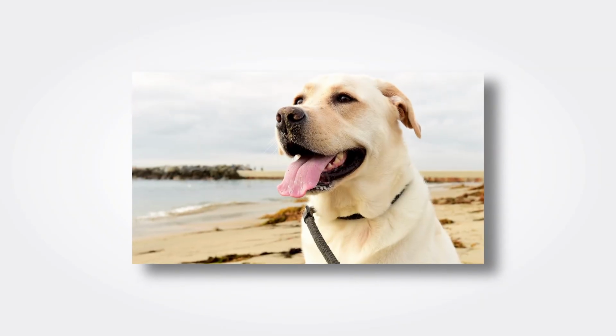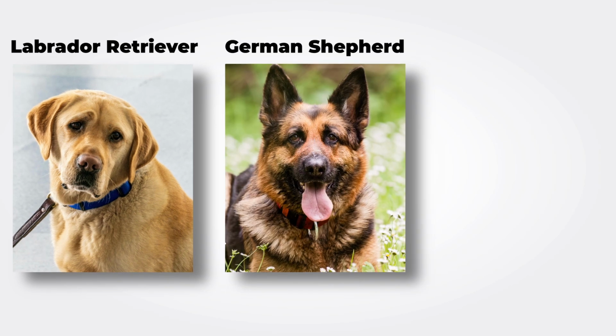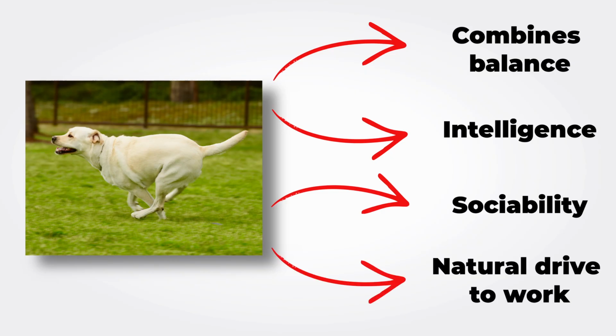Labrador Retriever. At first glance, the Labrador might not look like the most operational dog on a rescue team. It doesn't have the imposing presence of the German Shepherd or the raw intensity of the Malinois. But that's exactly where one of this breed's greatest strengths lies. The Labrador combines balance, intelligence, sociability, and a natural drive to work that has made it one of the most useful dogs in the world for search and detection missions.